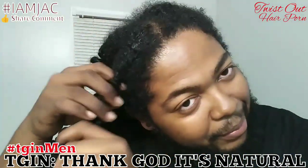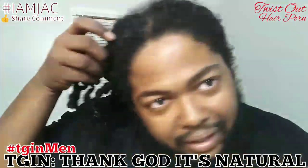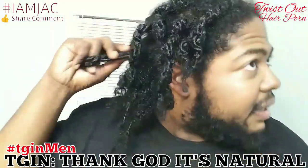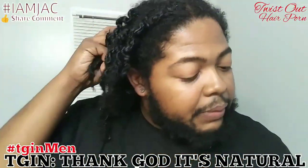I'm not the best at flat twist, so I didn't do twists first, I just kind of connected them together. And this is how my hair turned out, a few days later. All right, now start back to front. First things first, we're going to spray a little bit more.